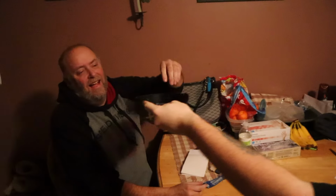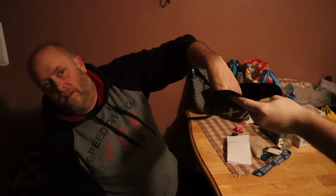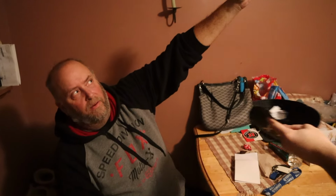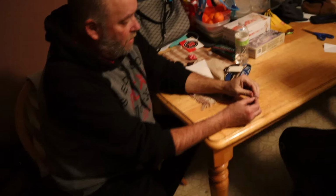Got cold bald spot. Sorry. All right, I'm gonna dig down to the bottom of the hat. I hope it's one you can't really pronounce, that'd be kind of cool. Here it is. It's crinkled up, so I don't know what it is. Here we go.